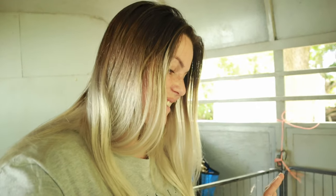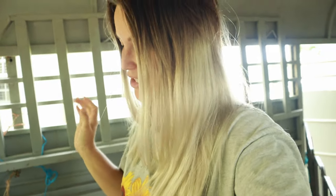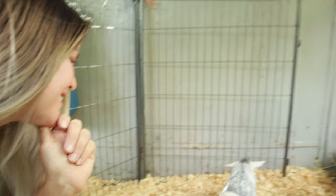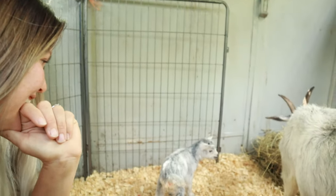I'm just so happy right now. This was such a good delivery. Everything went great. I could not ask for more. Mama and babies are good. They're healthy. Very, very strong little ones. They weren't on the ground but for maybe 30 seconds and they were already trying to stand up, which is what you want. Yep, one boy and one girl.